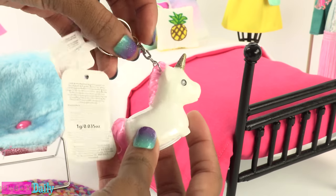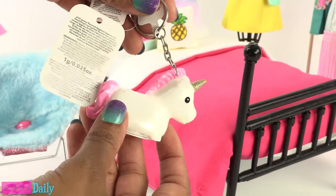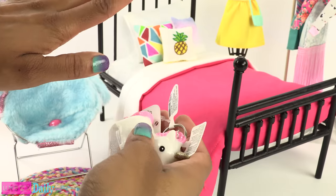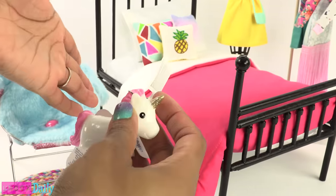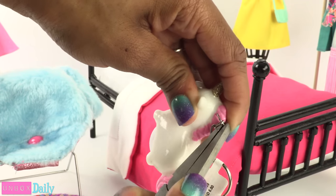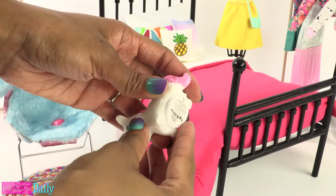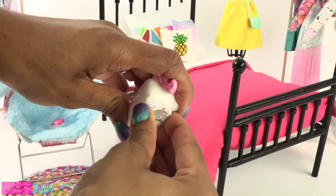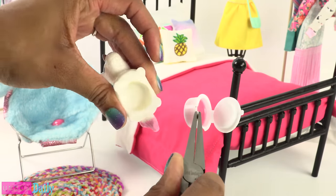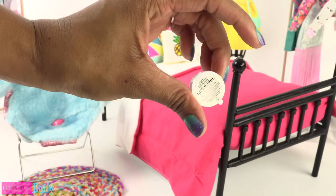I saw this unicorn lip gloss and I thought it would be so cute as a little figurine in a doll's room. This was $4.99, but remember, we got everything at half off because it was buy three, get three free. All we have to do is remove the hardware because it's attached to a keychain. I wonder if I can get the lip gloss section out. I think it can be done. Now we have the lip gloss separate and we can still use it if we choose.